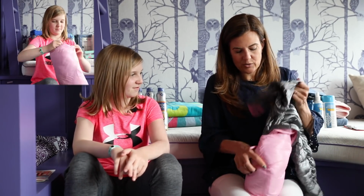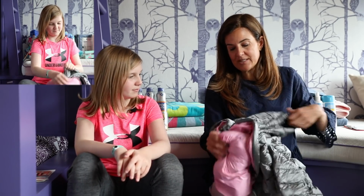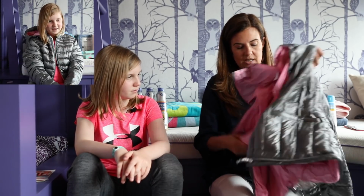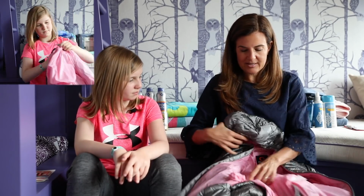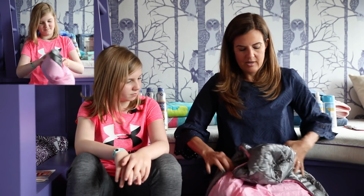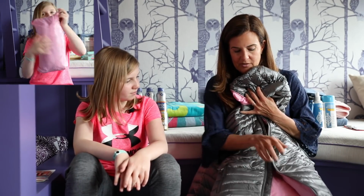And then, so this is great because you guys sometimes go skiing in the summer. So if you want something that doesn't take up a lot of space when you're going to do some summer skiing in Switzerland, then this is a great jacket. So look at that, it's so cute. And it all tucks into this pocket here. And then you've got a kid's puffy coat that is perfect for travel. And I like the shiny silver.